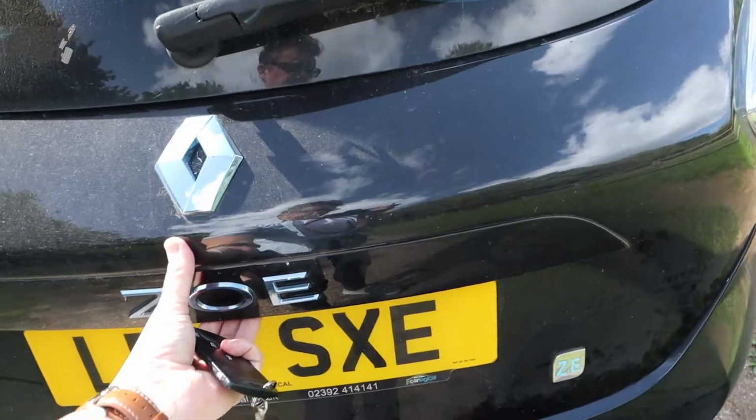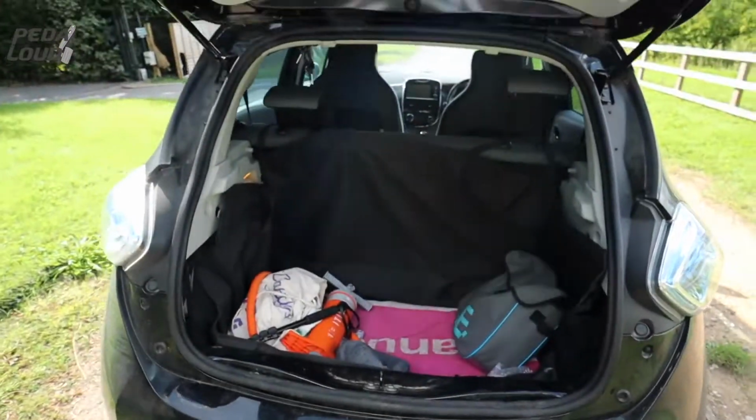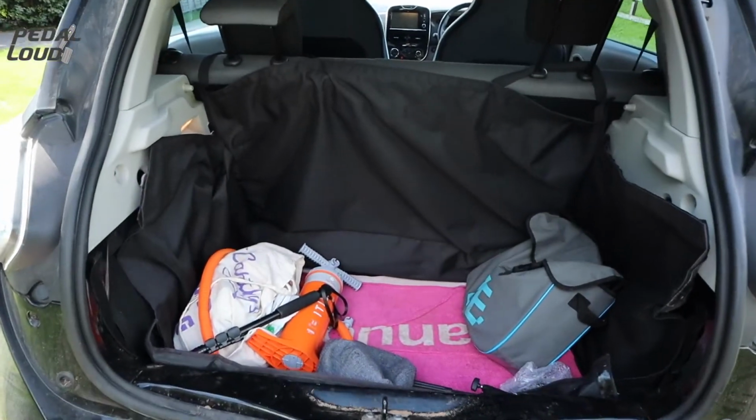Boot space, it's a super mini boot. It's pretty much standard. It's 338 litres in size. That compares to the equivalent Clio, which is about 300 litres. So it's probably got a bit more space than a Clio.